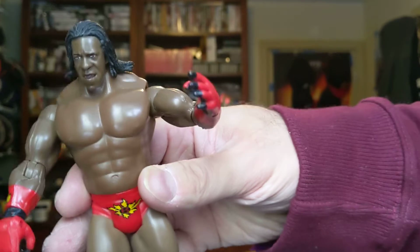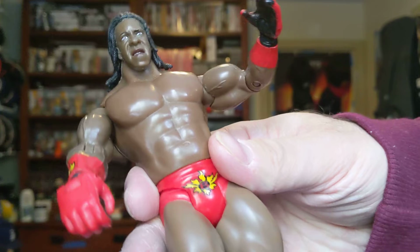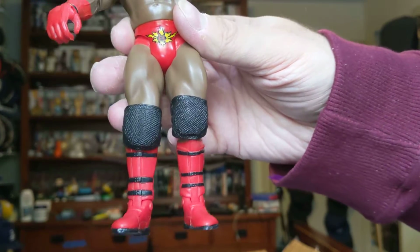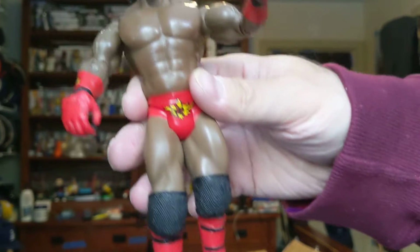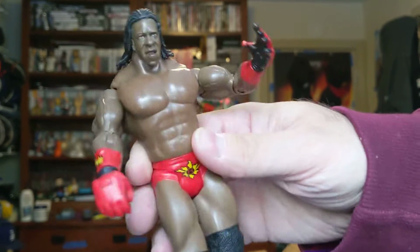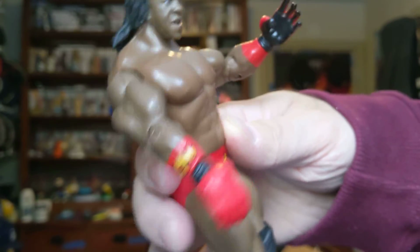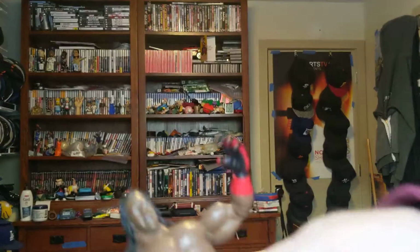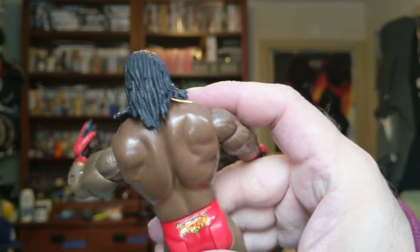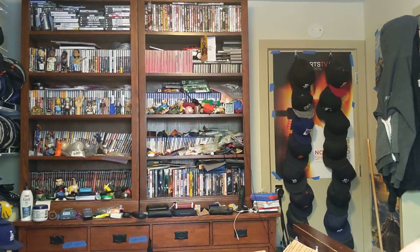So you got Booker T wearing his red trunks. It says B with flames coming out. You got his knee pads, black knee pads, red and black boots, red gloves on both hands. You got the fire, and on his wrist tape on this side and this side. No fading hairline. He got Booker on the back of his tights. That's that one.